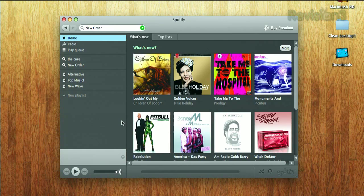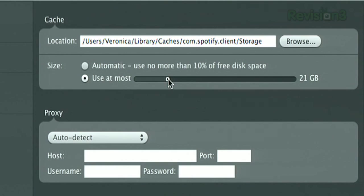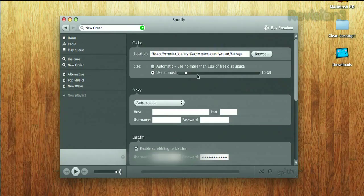You can scrobble your tracks to last.fm under the settings. So you can see where your location is for your cache. Oh, look, you can use at most, I didn't realize you could do this, you can pull up your cache. I thought it was only 1 gigabyte, but apparently it starts at 10, really? You can go up from there. That's a good thing. Yeah, it's got proxy detection, last.fm scrobbling, and sound normalization, a lot of different settings that you can go through as well. That can be really useful when you're using a lot of tracks from a lot of different sources, being able to normalize them and not blow your ears out.